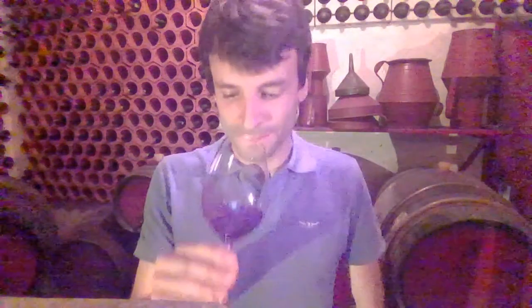Good. So 2013 vintage port. What do you think about that? Do you have any suggestions and any thoughts about this, Fred? Well, so far people are saying it pairs very well with 70% Lindt chocolate. Again, more dark fruit to the fore with a nice spice on the finish, said our friend.